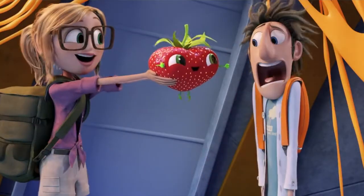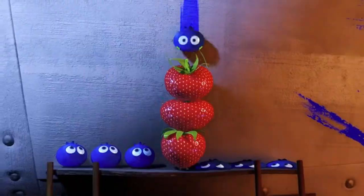Today we're going to be doing two little cute foodimals from Cloudy with a Chance of Meatballs 2. We're going to be doing one of the main foodimals, which is Barry, the little strawberry. And I also decided to do one of the little blueberries as well. So here we go.